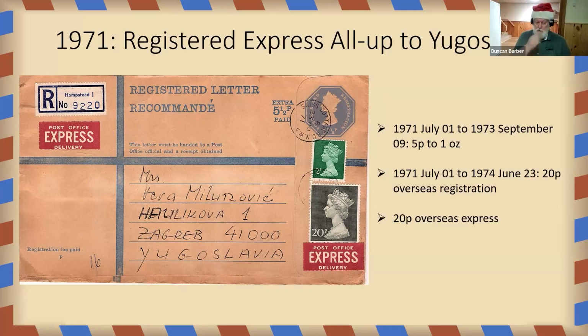It was interesting that the inland rate changed to 20 pence on decimalization day. So you then got 20 pence inland registration, 20 pence inland express, but 15 overseas registration and 10 pence inland express all at the same time.